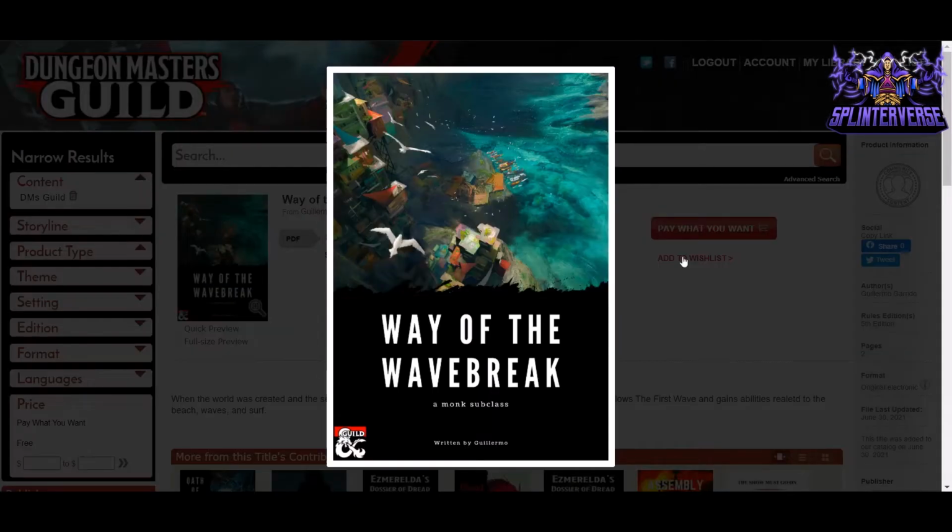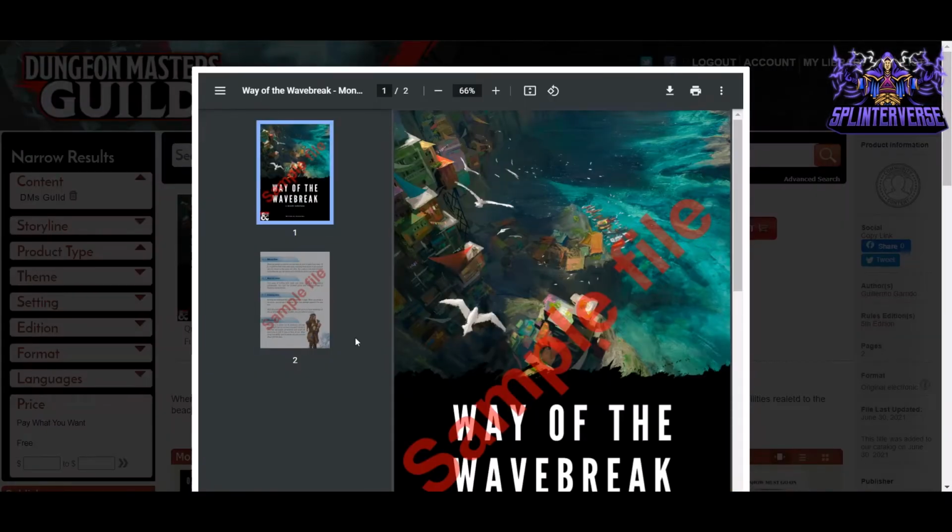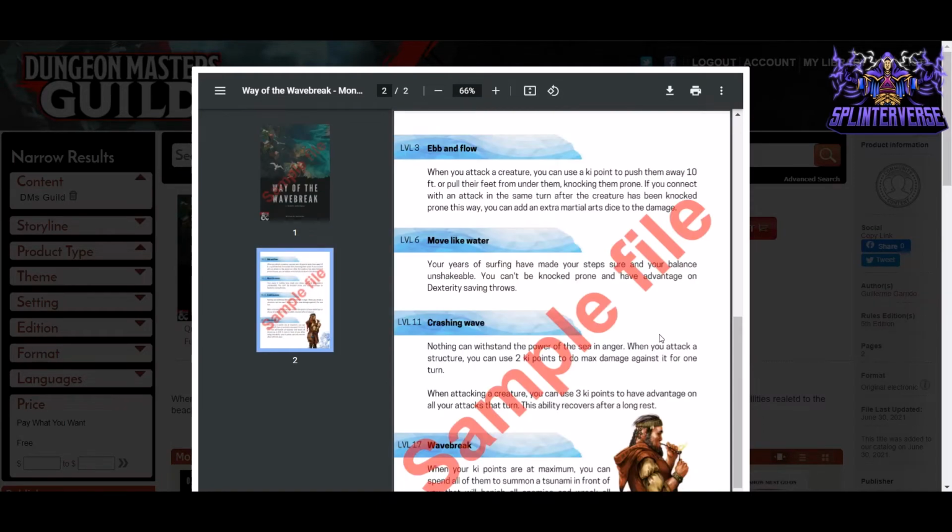So check it out. Next we have Way of the Wavebreak, a monk subclass, also by Guillermo Garrido. When the world was created and the seas and winds first met, the first wave was born. It follows the first wave and gains abilities related to the beach, waves, and surf. It's 2 pages. So here for level 3, Ebb and Flow, when you attack a creature, you can use a key point to push them away 10 feet or pull their feet from under them, knocking them prone. If you connect with an attack in the same turn after the creature has been knocked prone this way, you can add an extra martial arts die to the damage. Okay, so extra damage roll there.